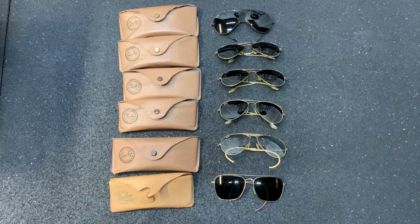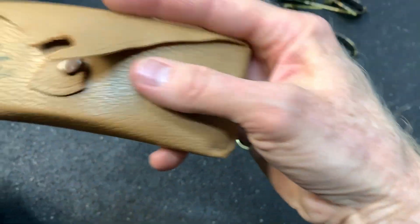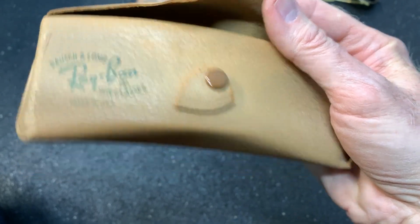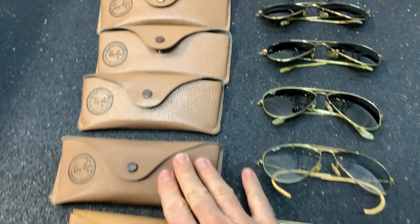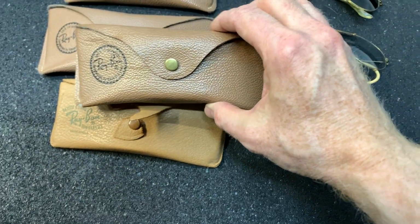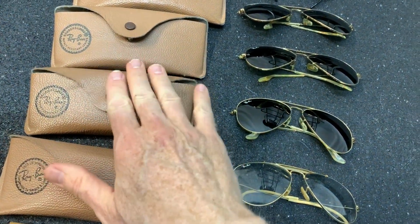Alright, so these are some of the pairs I have. I thought I'd show you, and I'll also show you the cases. Obviously this one is messed up, but this is a very early Bausch & Lomb case for Ray-Bans. These are probably from the early 60s. And then later they came up with these. I think the brass ones are probably a little older than this one. And then later on, I think these brown ones came out. Today I don't think they look like this. I think they're a little different.